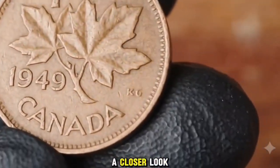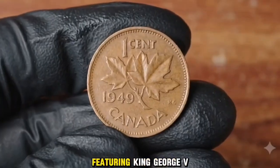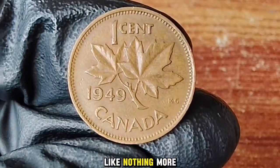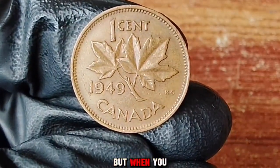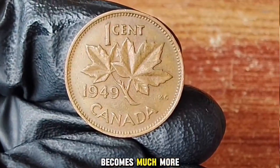Now, let's take a closer look at this 1949 Canadian 1-cent coin featuring King George VI. Because at first glance, it may look like nothing more than an old copper penny. But when you slow down and examine the details, this little coin becomes much more interesting.